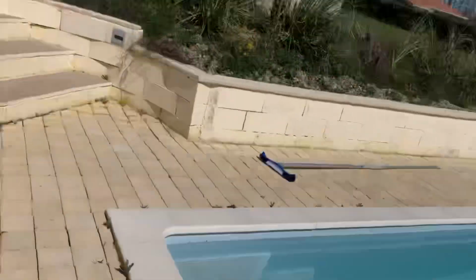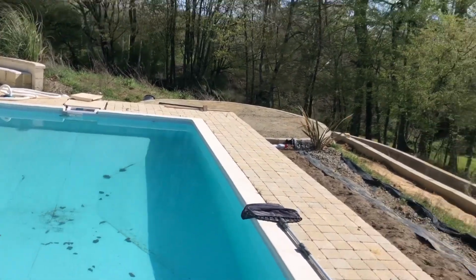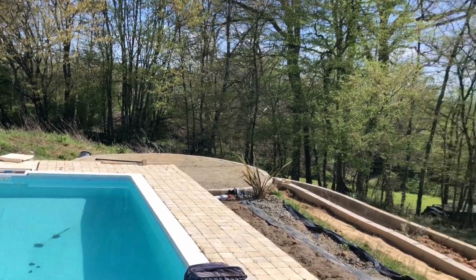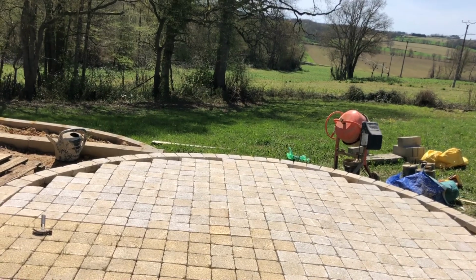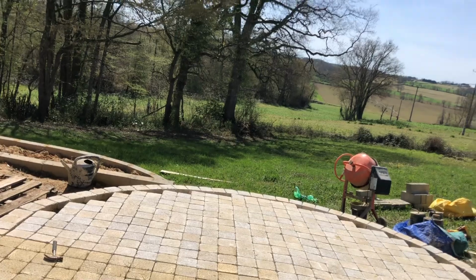Apart from the pool looking filthy dirty, the other circle down the end, we've not even started with that, but it should be a little bit easier to calculate this terrace, how many slabs we've used, because we can physically count them now. So that's where we are.